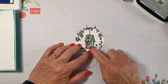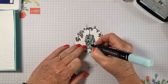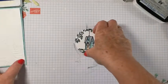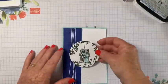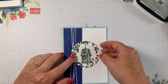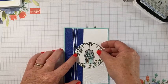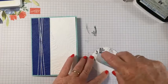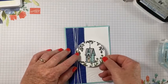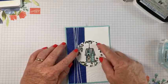I bet they're gorgeous. Oh, look, I've left a big patch. How has that happened? Must have been all my chatting. There we are. You never know. Okay, so this one's going to go on here. Like that. Oh, I like that. I just need to glue that one down because I think I've got enough dimension. Deciding what to do. There we go.